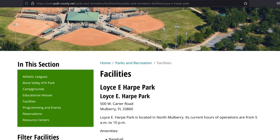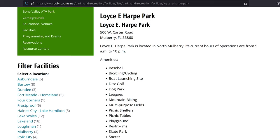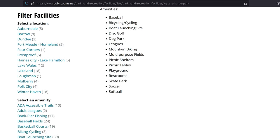You access Se7en Wetlands at the Loyce E. Harpe Park. I have to make sure I'm reading this correctly because I have messed it up quite a few times in practice. Loyce E. Harpe Park. Se7en Wetlands Park features 8.5 miles of trails.